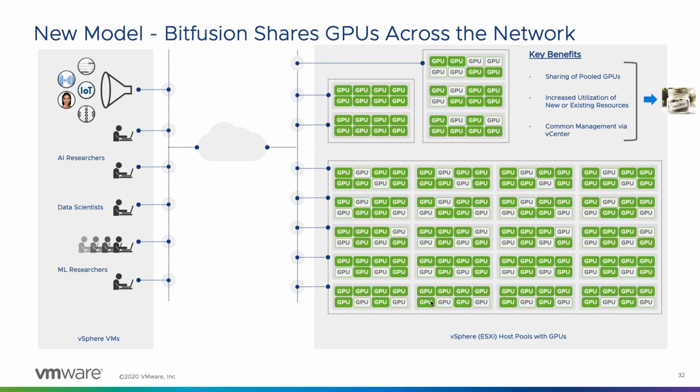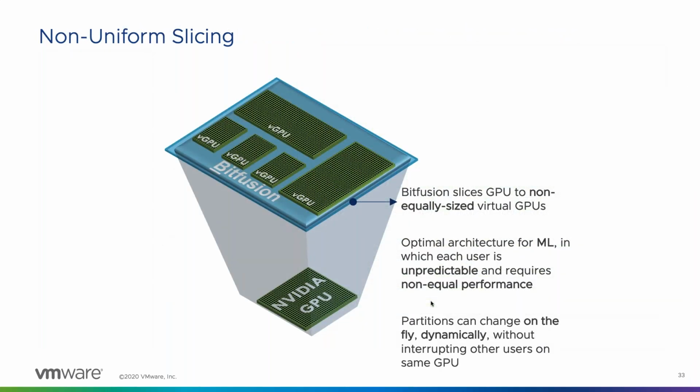So not just with virtualizing the GPUs, but also the ML workloads, as you know, it is completely unpredictable. The kind of utilization and usage it needs from each of these users is completely different, right? So again, Bitfusion gives a bigger advantage of not just virtualizing, but also slicing it as and how it needs for each and every user's resources, right?